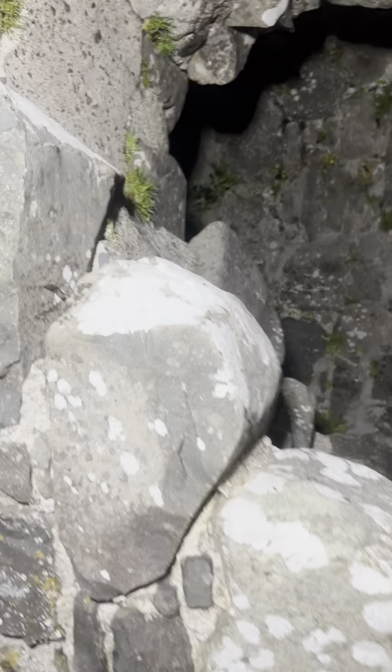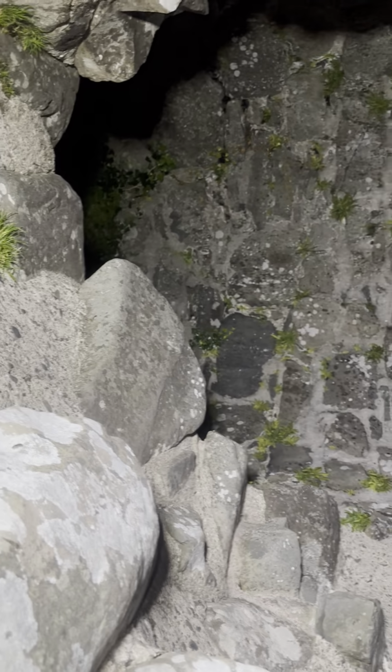Now this particular building here, which is probably the only thing that's kept as much integrity as possible over the years, was the lookout tower. The monks knew the Vikings knew where they were, and more importantly, the monks knew it was only a short boat ride for the Vikings to get to them. So this was the watchtower.